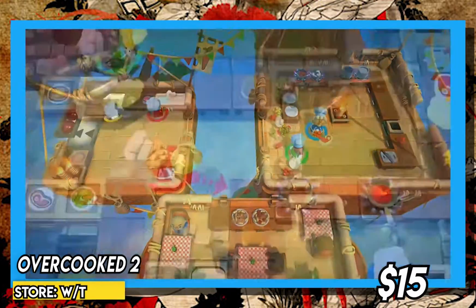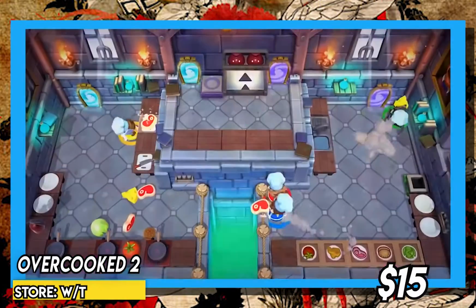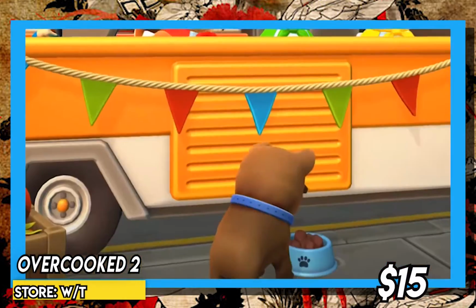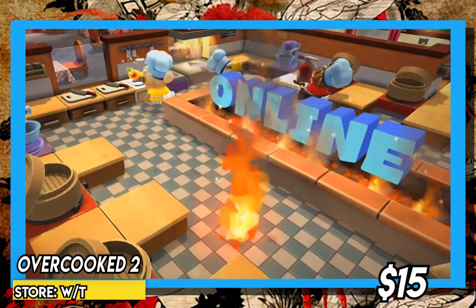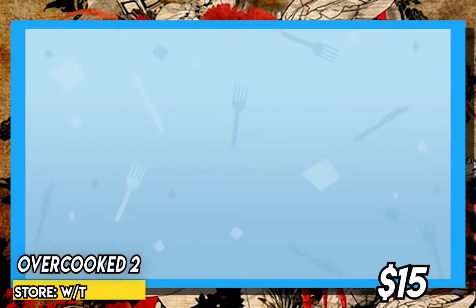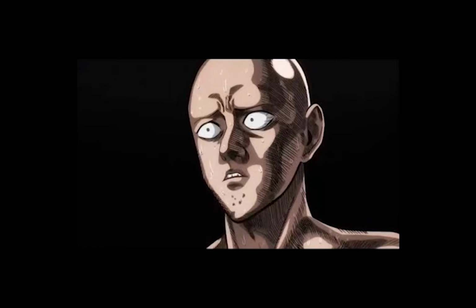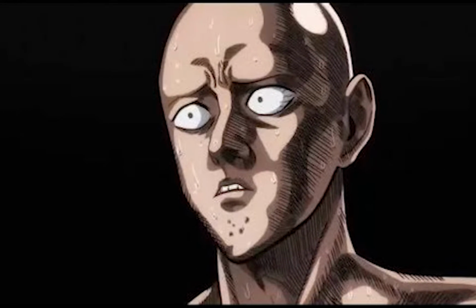Overcooked 2. Now this game is going to be $15 at Walmart and Target for the physical edition. Overcooked 2 is just a ton of fun. It's a game that improves on the original in some ways, adds a couple of nice new features. If you want a game for friends and you manage to not be an anxiety-riddled recluse like myself with a constant fear of external crisis, that we are but just dust in the wind in the grand scheme of things, then this game is great.